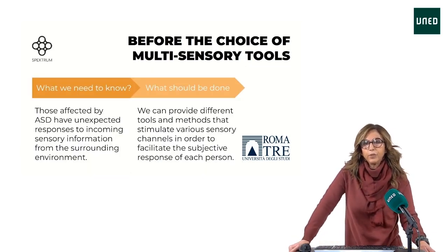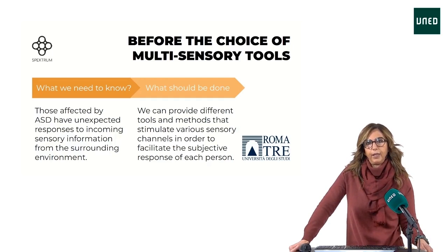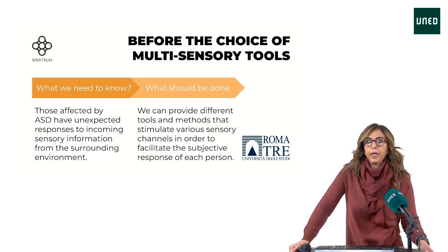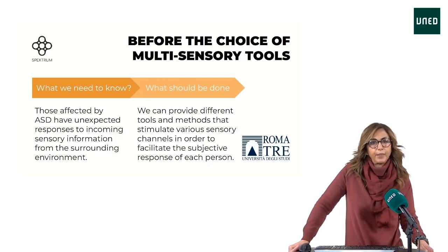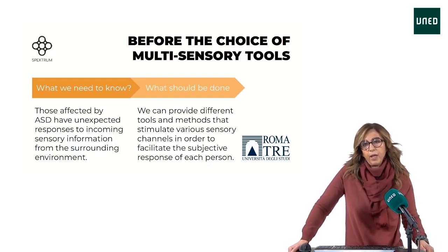It is known that ASD people have certain problems in integrating different senses at the same time to get reality. So this absolutely basic problem should be tackled with a certain care. So before the choice of multisensory tools, we need to bear in mind that those affected by ASD have unexpected responses to incoming sensory information from the environment where they are set.